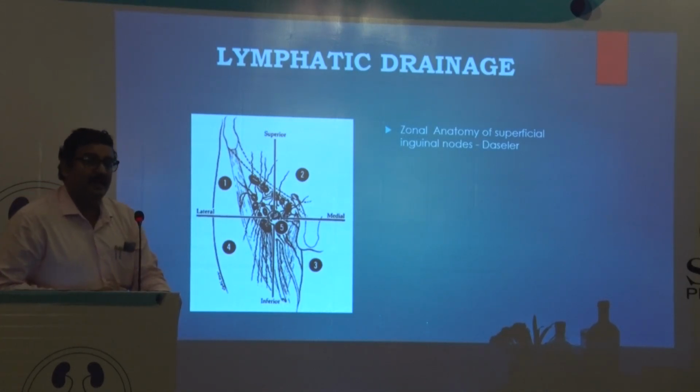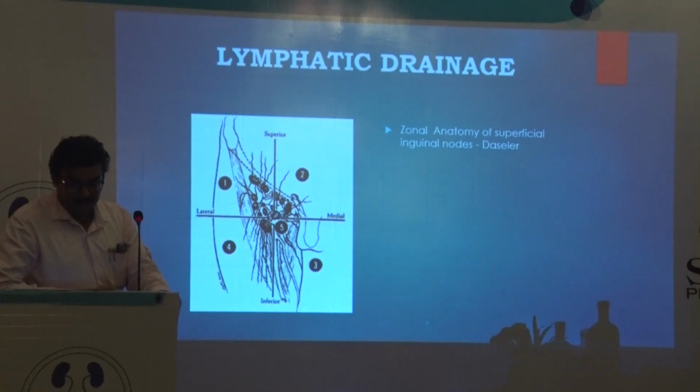According to the veins that are present in the region: the superolateral group around the superficial circumflex iliac, the superomedial group around the superficial epigastric and the superficial external pudendal, the inferolateral along the lateral femoral cutaneous vein, and the inferomedial along the saphenous vein, and the central group around the saphenofemoral junction.